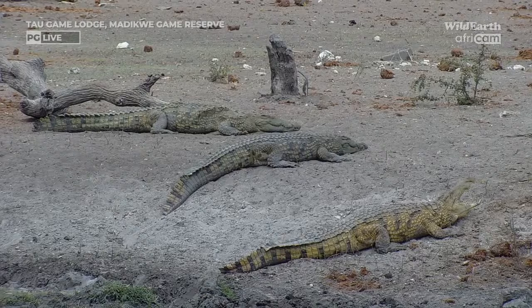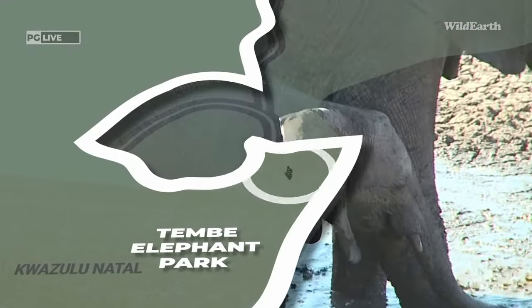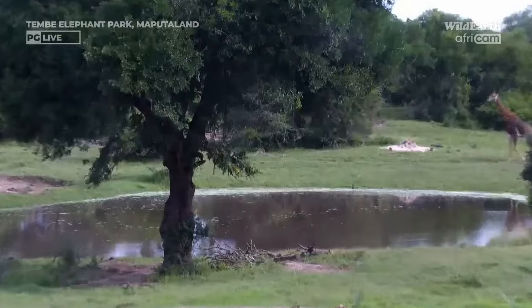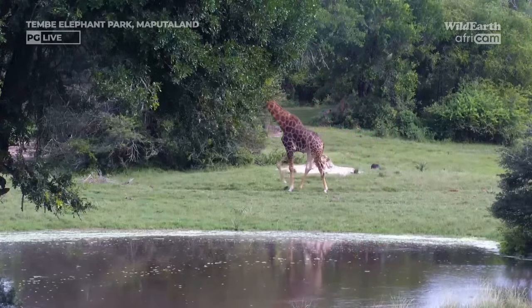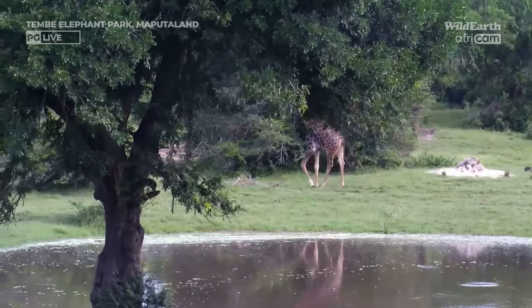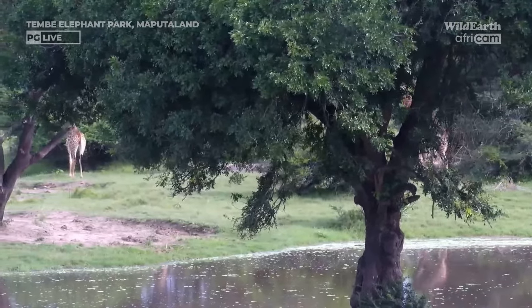Alrighty, I think time now to check back in at Tembe on South Africa's east coast to see what's happening up there. So back over at Tembe now, I see a couple of giraffes moving around in this lovely lush green area. Call of a Natal spurfowl. Isn't that a tranquil scene? A little Eden.